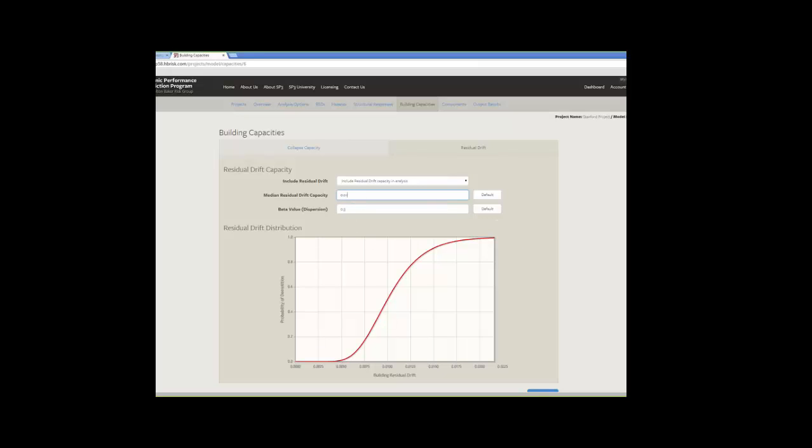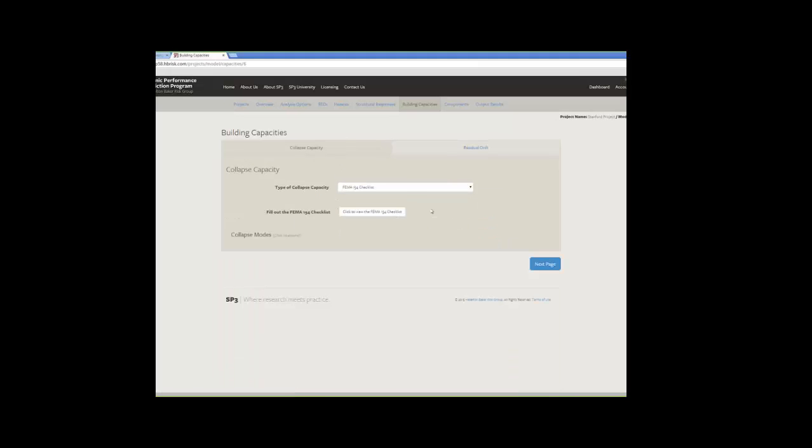So you can, again, override those. You can use the defaults at any step of the process. You can tweak and override things. Collapse capacity, there's a few options of estimating that. You can first off not include it in the analysis. You can use the FEMA 154 checklist. You can put in a probability of collapse at the NCE, but note that it says not available for USRC analysis, so it won't let you click that. And also user-defined collapse won't let you click that either, because we've said that we're doing USRC analysis, so the FEMA 154 checklist is a required component of that.